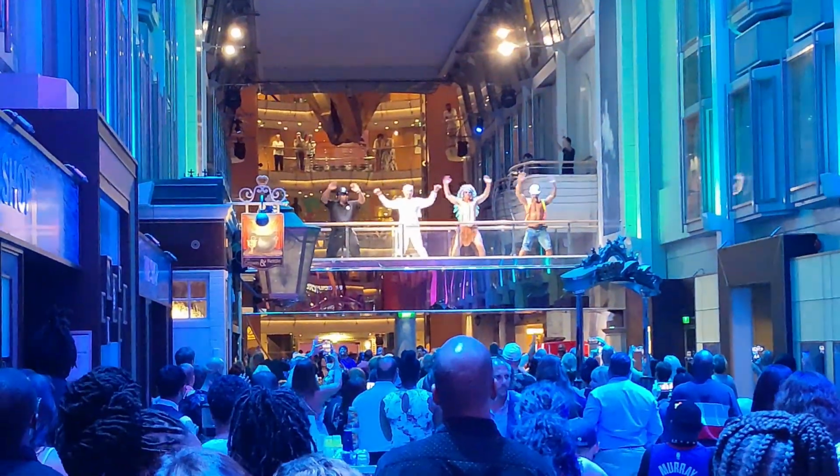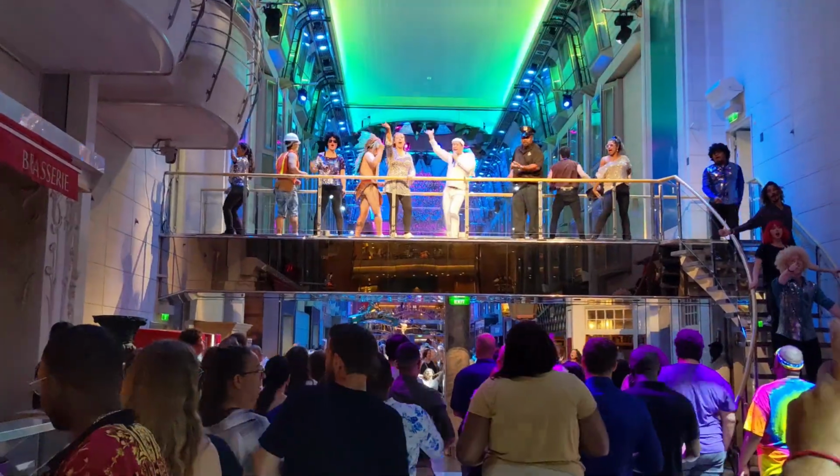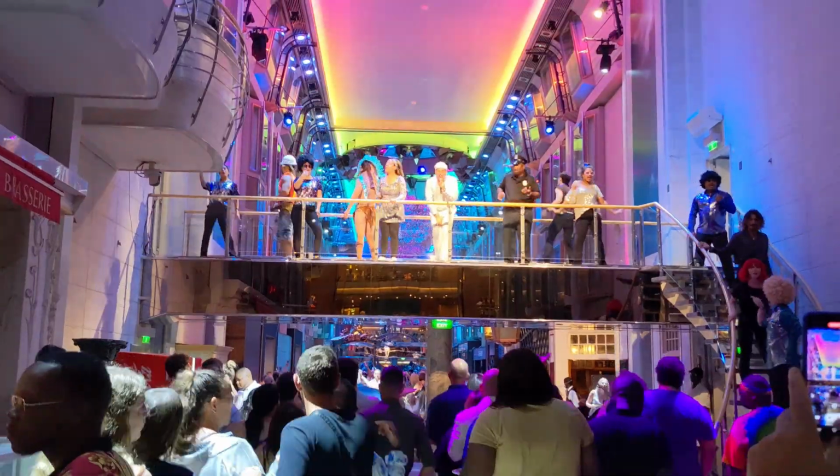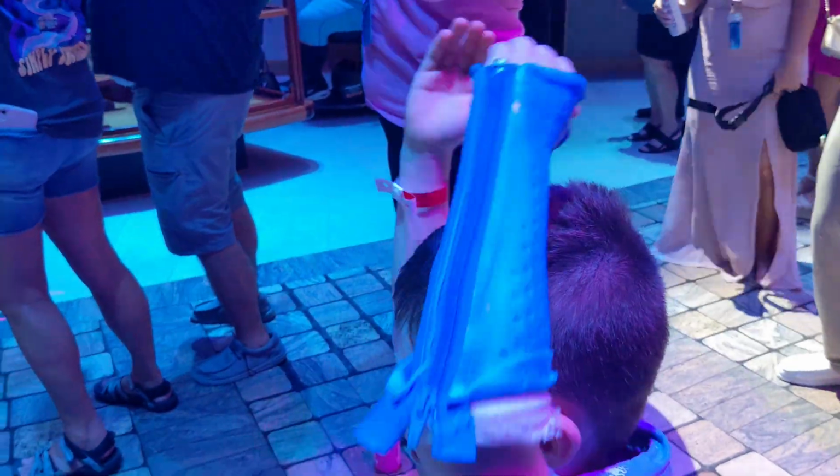And then we went up to the Royal Promenade, and they had a huge party on the promenade. It was packed up there. And it was 70s night, and it was awesome. It was a lot of fun. It was super cool.